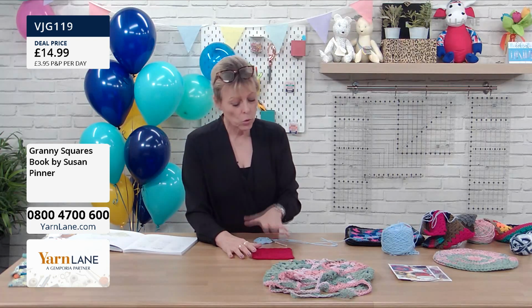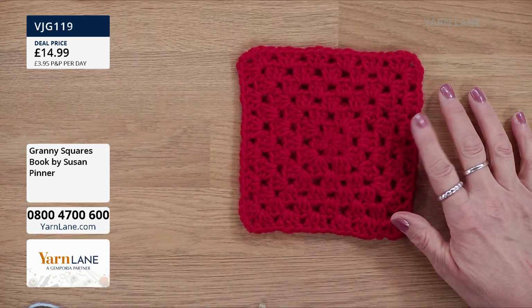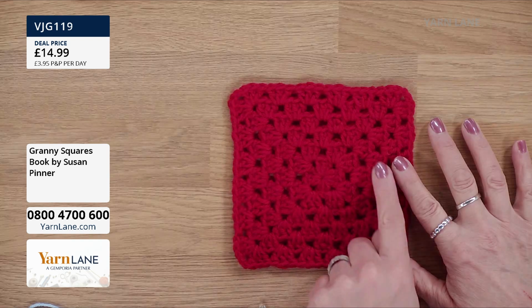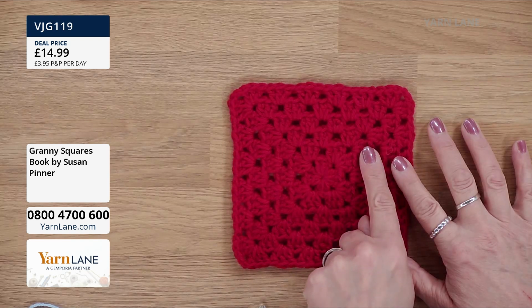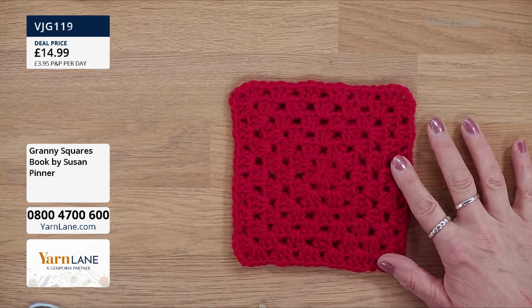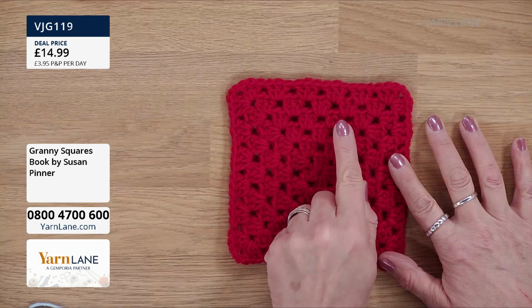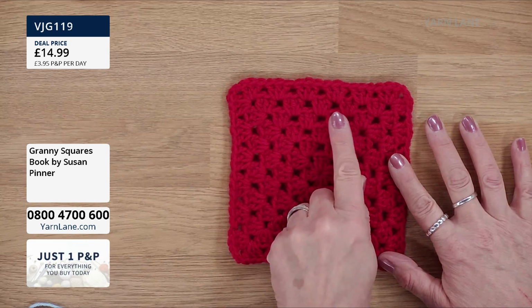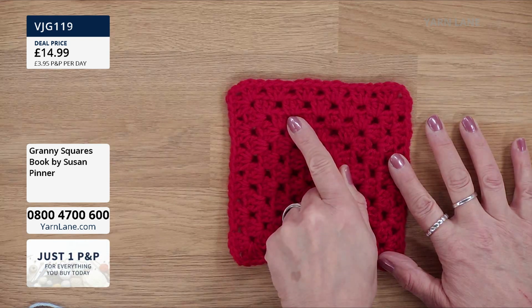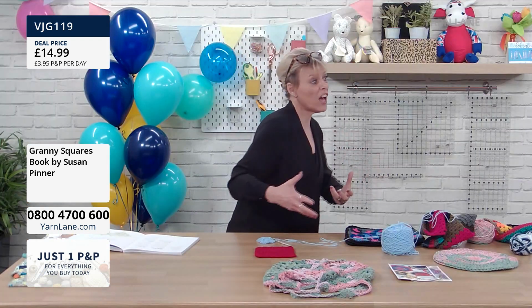So all you would do now is every time you do a corner stitch, it's going to create a side stitch, which is brilliant. So you always do 3 treble, your chains, 3 treble in every single corner. So there's going to be 4 of those stitches in every round. And then for the side stitches, you simply do 3 trebles in each of the spaces. And that's it. Then you can change colour.